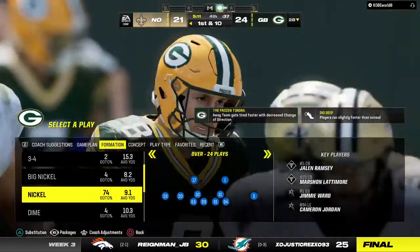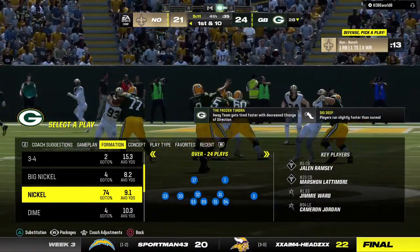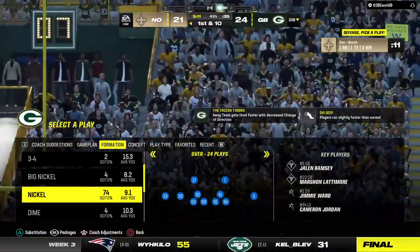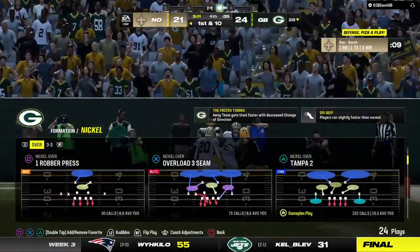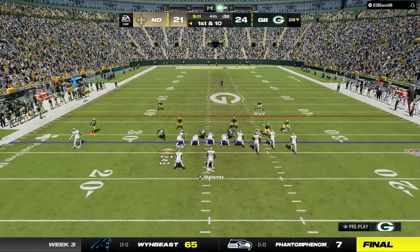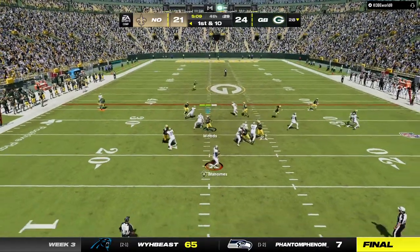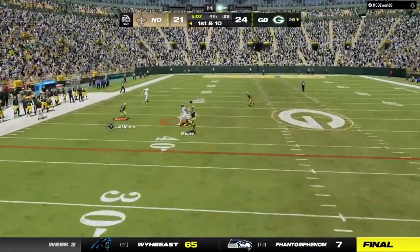That's a beautiful read there by the safety. It's zone coverage, so he's just going to sit back and watch. He knows he can't get beat deep because he has the end line to protect it. So he can react to everything in front of him, and he makes a great break on the football and comes down with the interception. Getting set for their next drive, the New Orleans offense. A golden opportunity for them now.